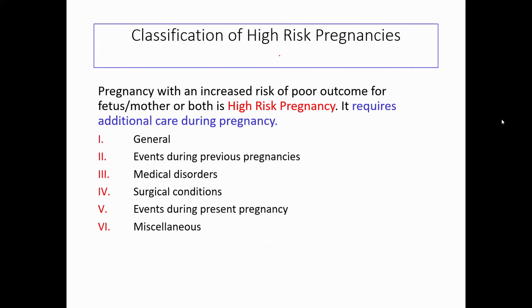Because our main aim, one of the aims of antenatal care, is to screen for the high risk cases. So what is basically a high risk pregnancy? Pregnancy with an increased risk of poor outcome for fetus and mother, or a high chance of adverse consequences. Those pregnancies we call high risk pregnancy.